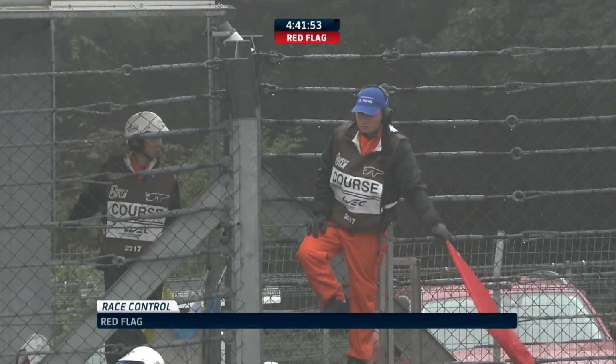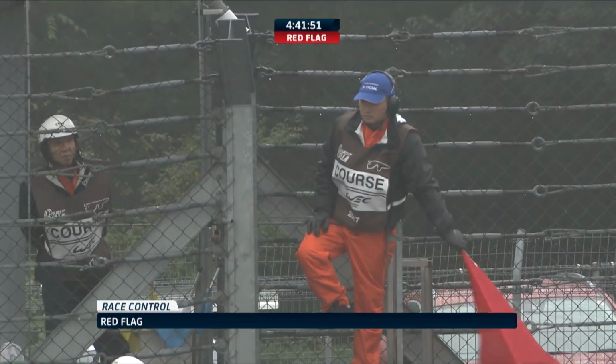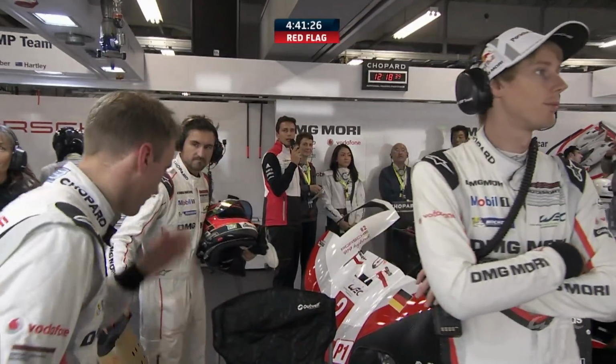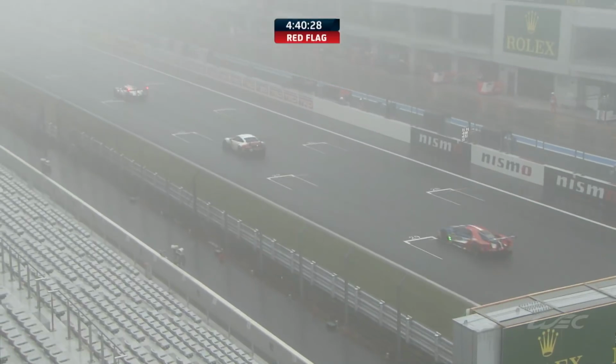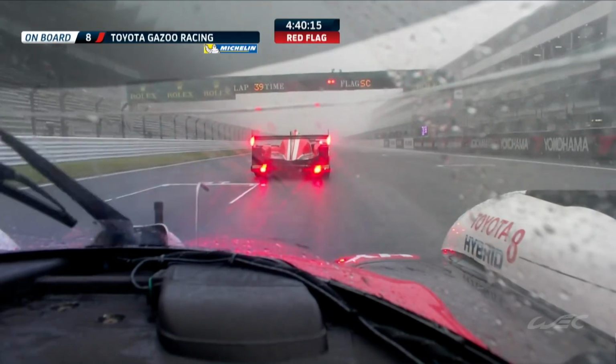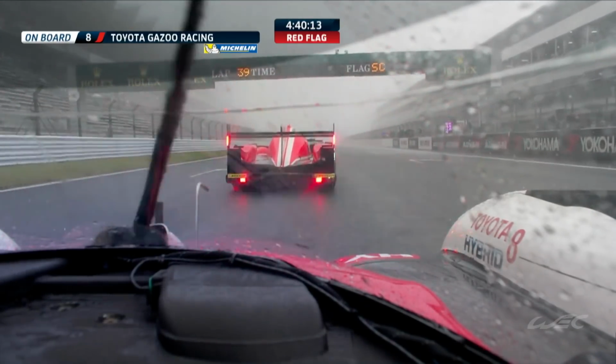Red flags. The race director's seen enough. An hour and 20 minutes into the race. Cars will return to the grid. The race is not over. It's only been suspended. But safety must be everybody's prime concern in these conditions.